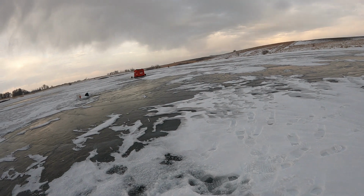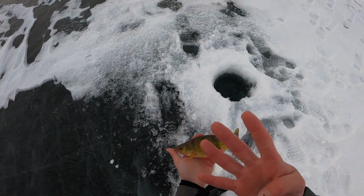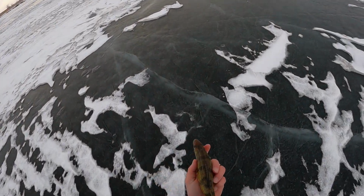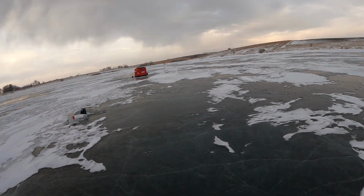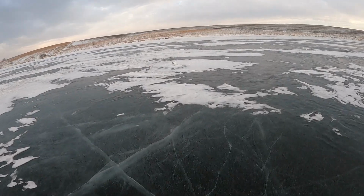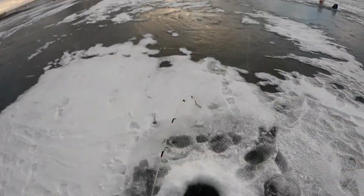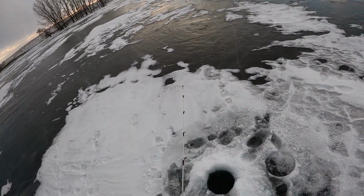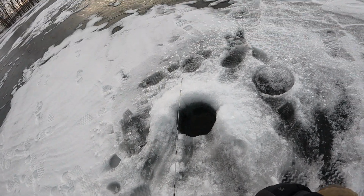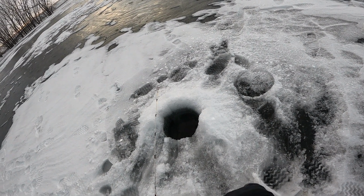Fishing has been slow. But there's my 4th. Number 4, keeper. Bang. That's gonna be good on some fish tacos. Oh, that's a bite. Another one on a tip up. Get over there. Oh, son of a... I'm too slow. Oh, there might still be something down there.